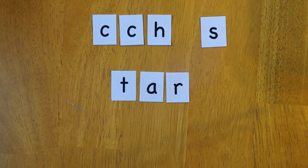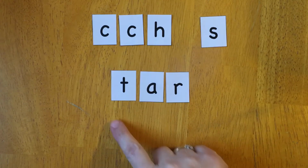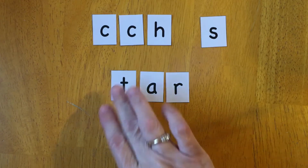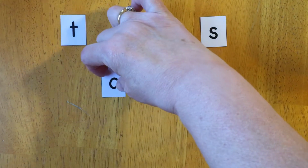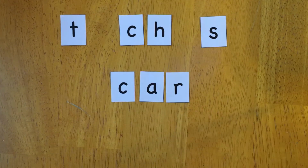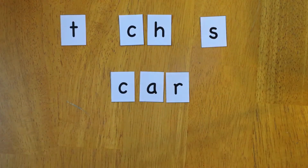Now change only one letter in the word tar. Change just one and make it say car. Car. You hear that sound change? Right there. That's the sound we changed. So let's check this word. R. Car. Write the word car on a piece of paper and save it for the word sort.